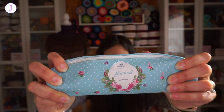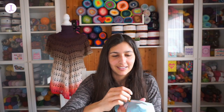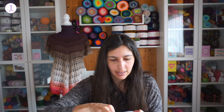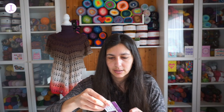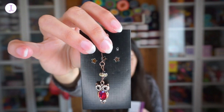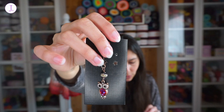Yarnies. Love it. And of course it's full because Doris. It has pencils inside. Oh, I don't want to lose them. It has a beautiful stitch marker inside. It's an owl. It's a glittery owl. It's a Rose Likes Crochet one.